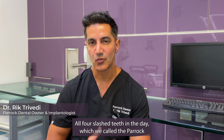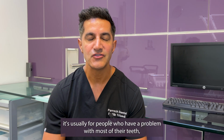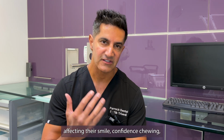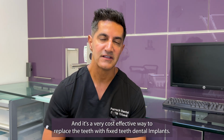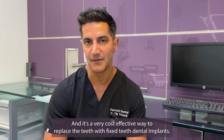All-On-4, or teeth in a day, which we call the Parrock Dental same-day implant solution, is usually for people who have a problem with most of their teeth. They're missing most of their teeth, or their teeth are broken, affecting their smile, confidence, and chewing. So it's a holistic approach, usually per jaw or the full mouth. It's a very cost-effective way to replace their teeth with fixed teeth with dental implants.